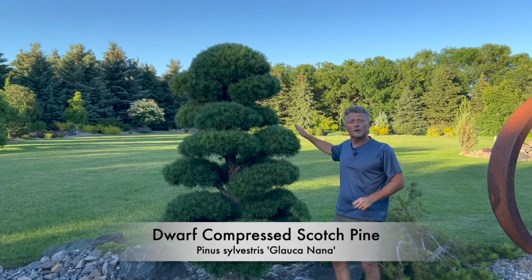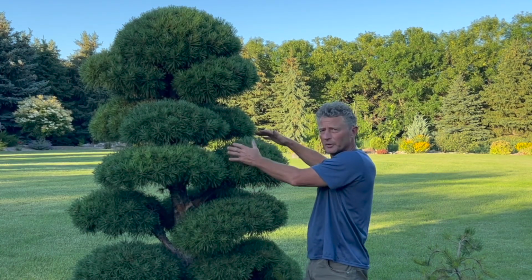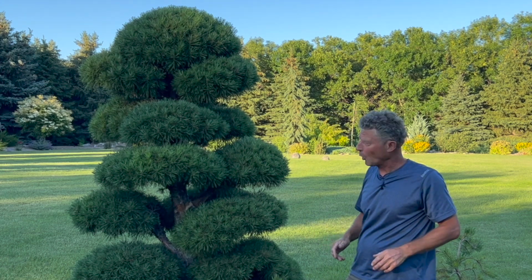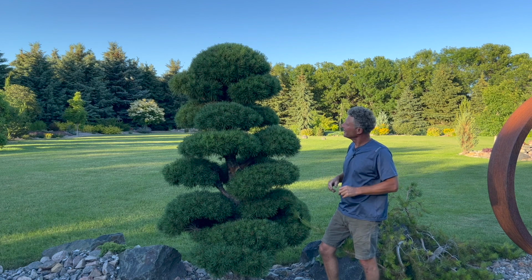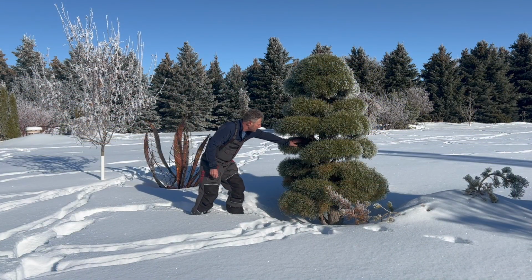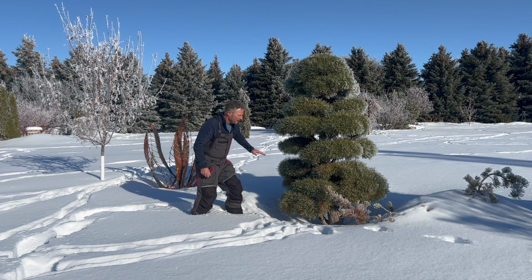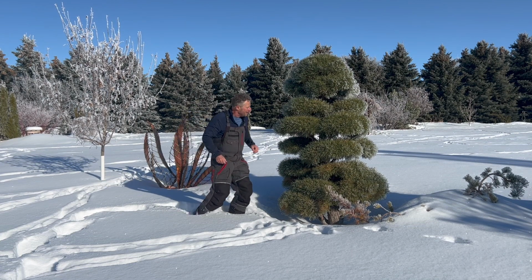This is dwarf compressed Scotch pine. This is trained like this, these little balls like this, but they grow very, very slow. That way you can keep this unique looking bonsai type shape. We love this plant, just absolutely love it. Again, the challenge on this is going to be keeping those balls pruned back small enough. Eventually it just keeps growing. You can lose the effect, but we're sure enjoying this for now.